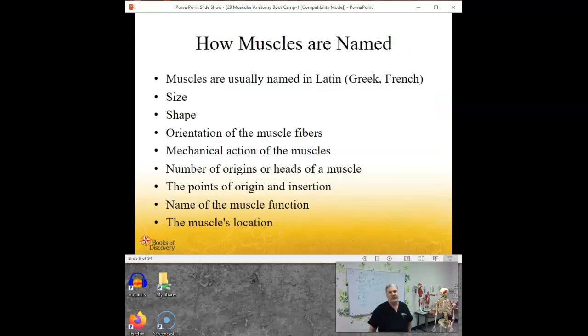Okay. So, muscles are usually named in Latin. You guys already know this. Latin, which is why I made the Harry Potter joke, right? Because Latin always feels like levator scapulae and things like that. So that's very common.